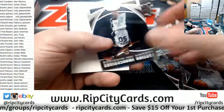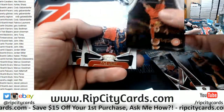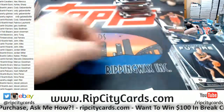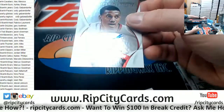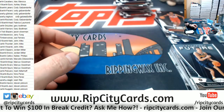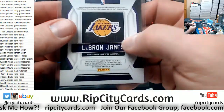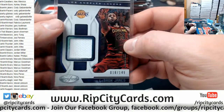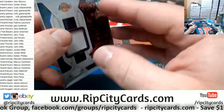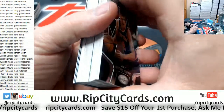Robert Williams the third, $2.99. Melvin Frazier Jr. to 49. Since it is right on top, I will take it out. A DeAnthony Melton for the Rockets. No, LeBron goes to whatever team it shows on the card. So I said Cavs, it is Lakers, LeBron goes to the Lakers. So that was me misspeaking, Cody, but it is always that team, or most often that team. So, apologies for that, Cody. But that is Lakers.